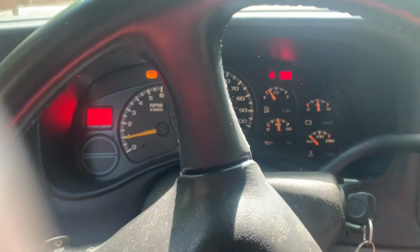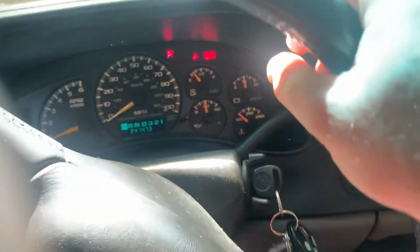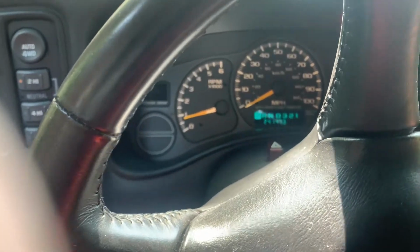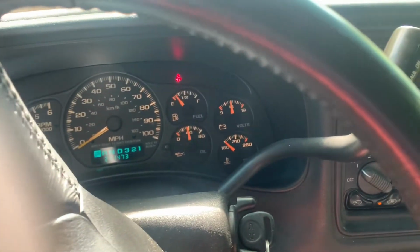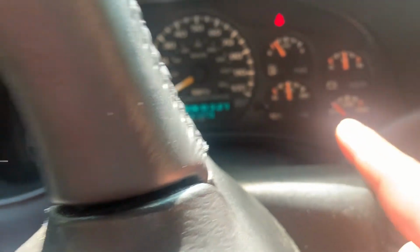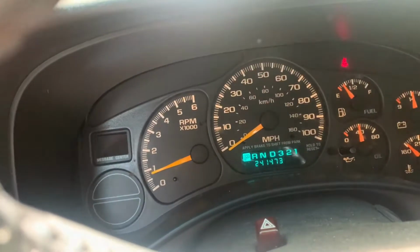But you want to turn it on, right, and make sure that you're not getting any type of rough idle, and that the engine runs okay. You want to make sure that it sounds normal. Make sure that the oil pressure gauge is normal. Obviously, mileage is a factor, right?